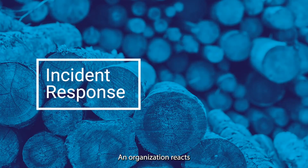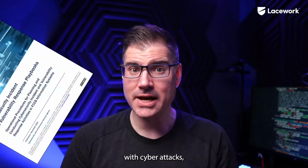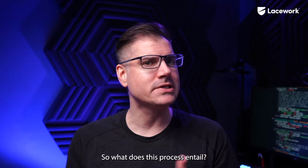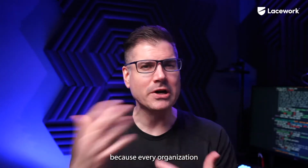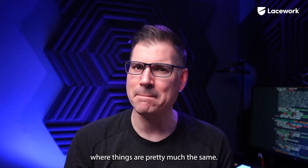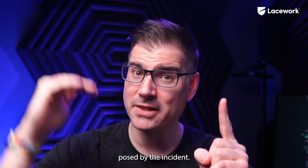An organization reacts to these types of issues through an incident response process. This workflow is most commonly associated with cyber attacks, but it's also used in situations like this where there's a major security challenge. So what does this process entail? Well, let's skip the formal definitions and structures because every organization does things a little bit differently. However, we can understand this at a high level where things are pretty much the same. The goal of this process is to strike a balance between keeping the business up and running while reducing the risk posed by the incident.